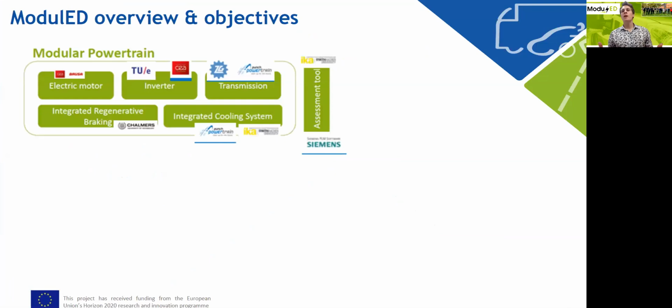Modulity aims at developing a new generation of modular electric powertrain for battery electric vehicles, up to full-scale demonstration integrated in a battery electric vehicle platform. During the project, the consortium has developed an innovative modular powertrain using new technologies.